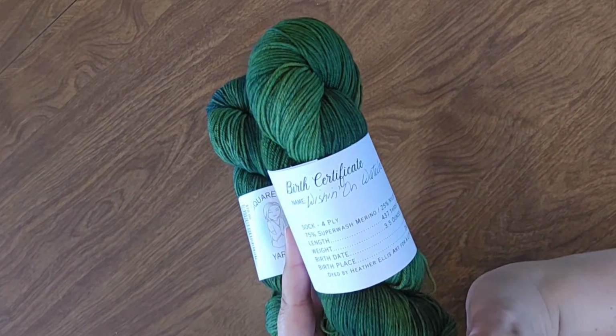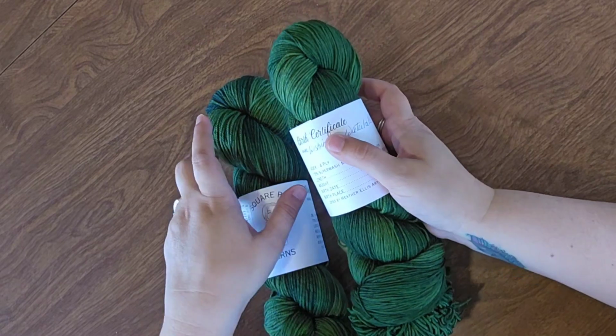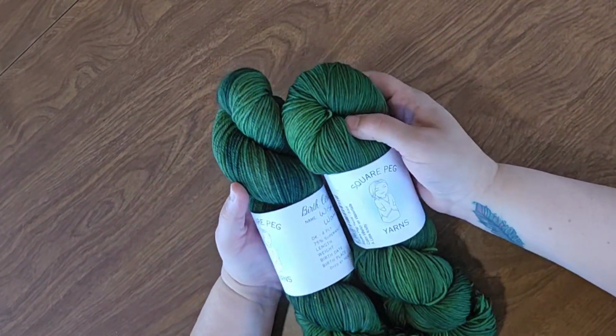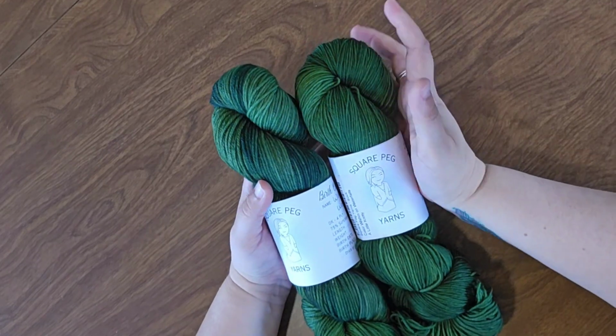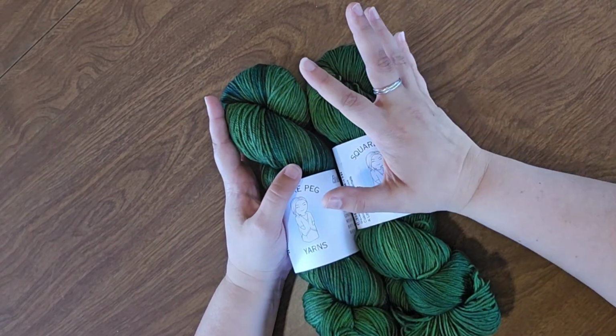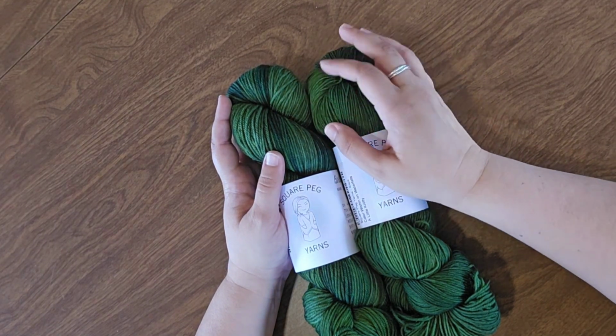These yarns are not dyed by me because I'm absolutely awful at it. So that's where Heather Ellis comes in. She has allowed me to play with the label, the names, the colors, the inspiration, and she is the amazing person that dyes it all up. And I wanted to give you a little sneak preview into what she does.